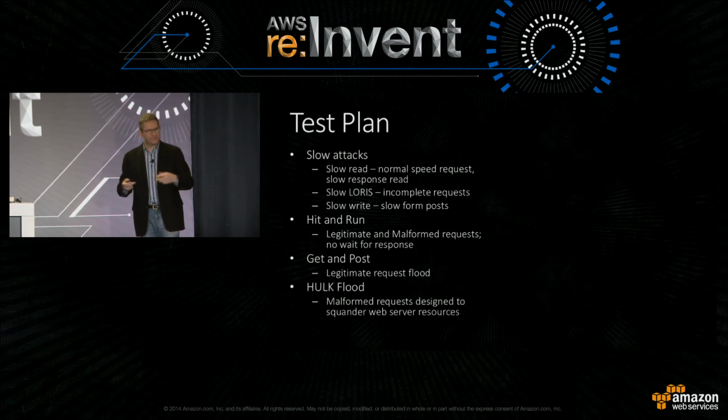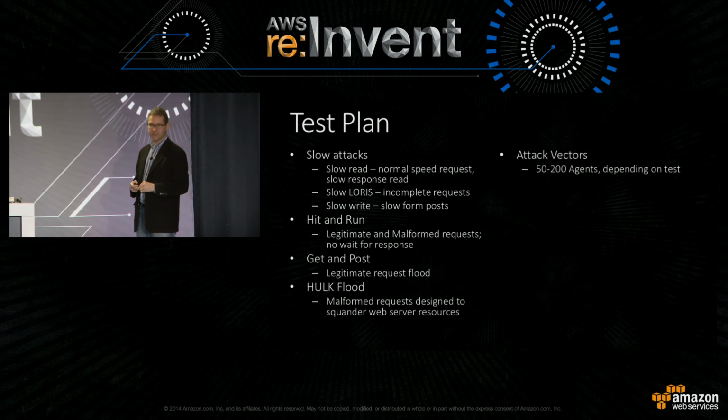And for those of you who might be familiar with Hulk, I just learned the acronym for Hulk is HTTP Unbearable Load King. Basically, it's a way of spinning up lots and lots and lots of request threads with an attempt to exhaust the resources of the server very quickly. So these were the types of testing that we did.